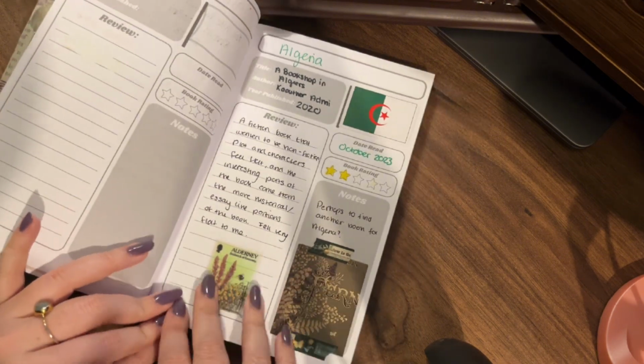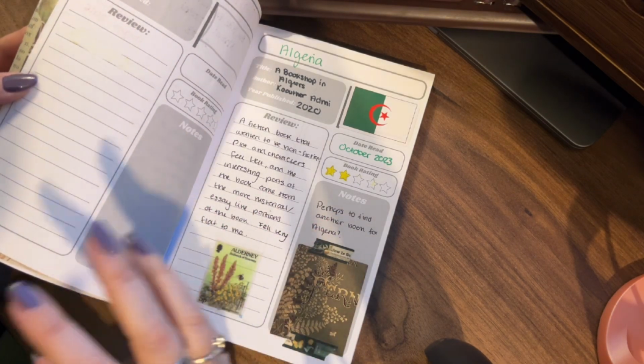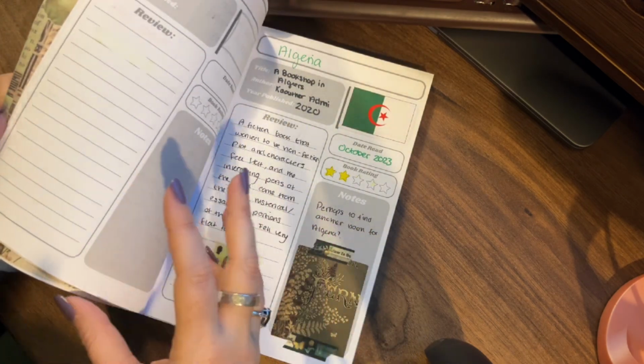God, mine is just not straight at all. I feel like other people doing this would be able to do this so creatively and so beautifully, but this is what you get. Like, this is how I do it. Okay.